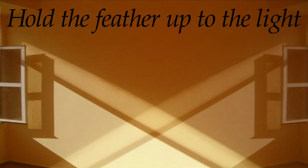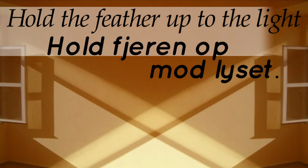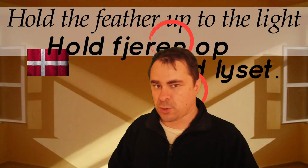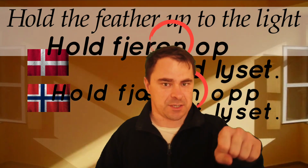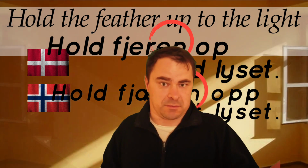Let's look at some sentences just in brief to show you how different these languages are and how similar. Hold the feather up to the light. Don't quote my pronunciation again. So in Danish, hold fjeren up mot lyset. And that en at the end of feather and that et, that's the word the. So in all three of these languages, you can see that en and et at the ending. That's the word the. These languages attach the article to the end of the noun rather than having it separate like you would have in German, Dutch, or English.